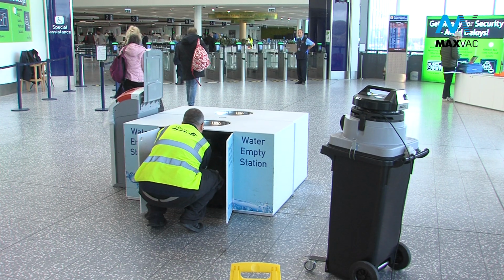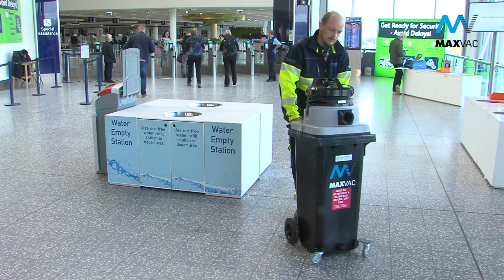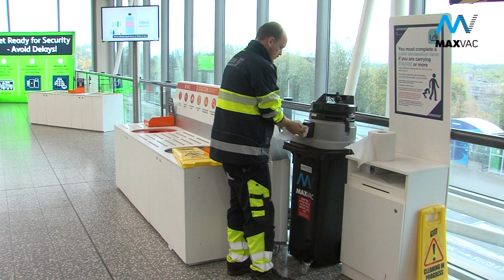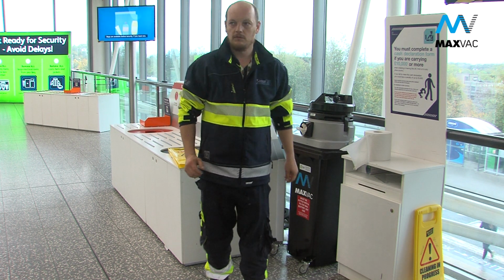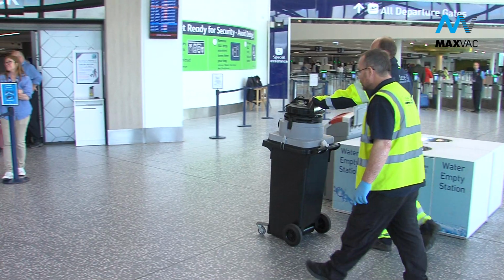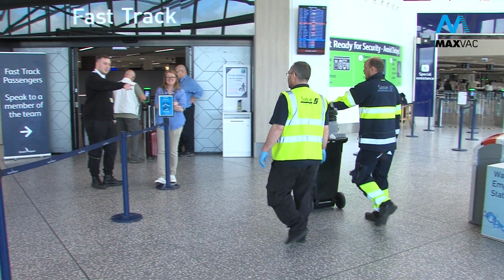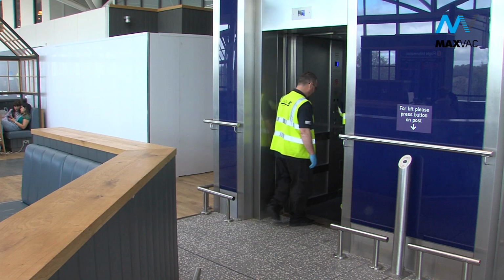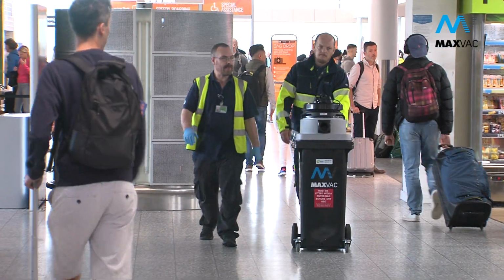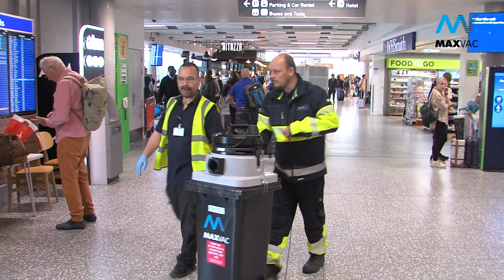With a powerful 1200 watt motor, the Wheelie bin vacuum has an incredible suction power, plus with its 120 litre drum and its large diameter hose, it enables the team to quickly and efficiently empty the station and complete their task. Once the team have emptied both sides of the water station, the DV120 is then taken into the lift and safely walked out of the terminal.